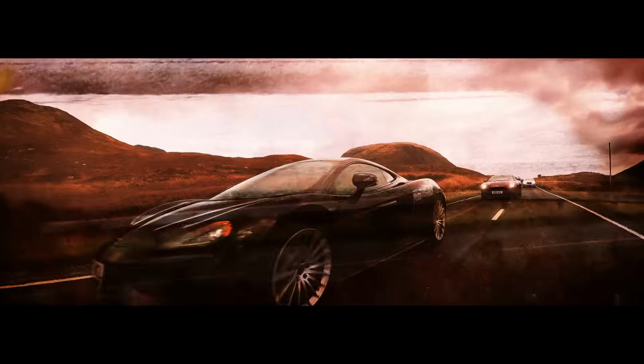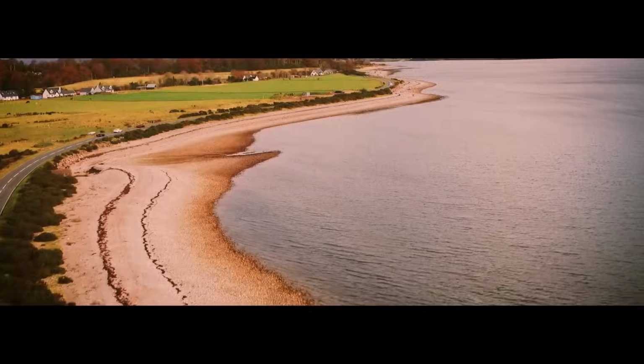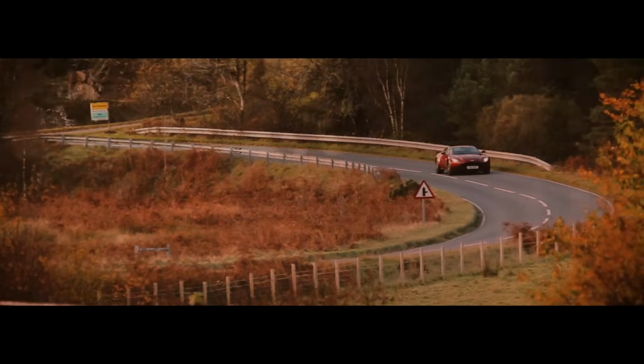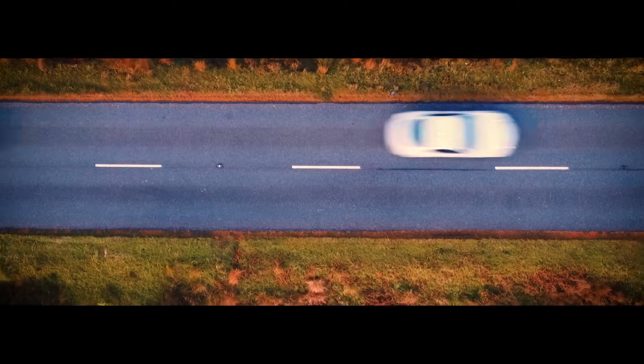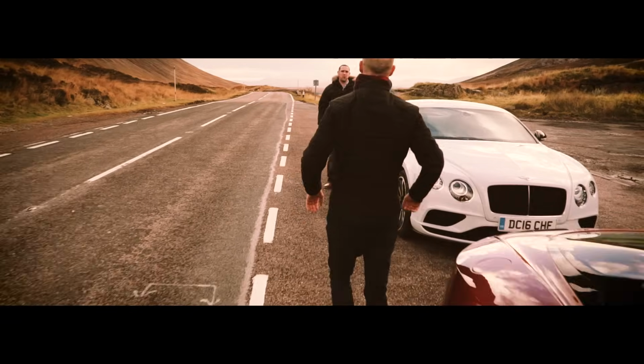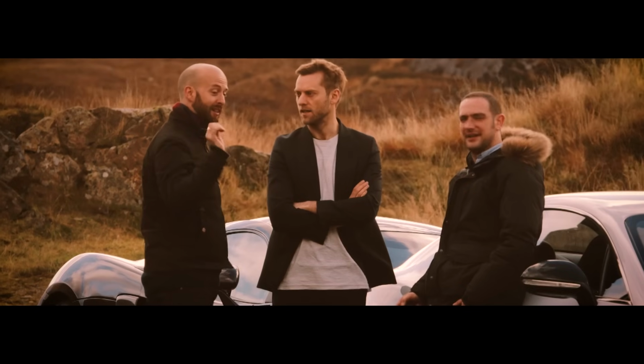The valleys of Glencoe and Glenateeve provide vast stretches of winding open road that were made for cars like these, but the best way to find out more about our own cars was of course to swap and compare with the other two, so changes and fights over keys were frequent.